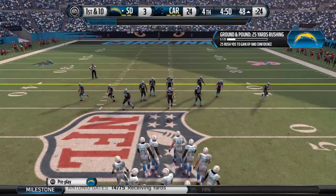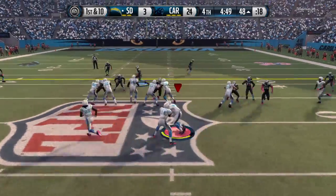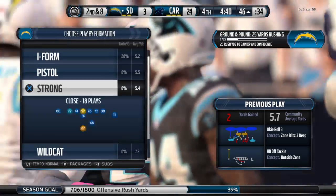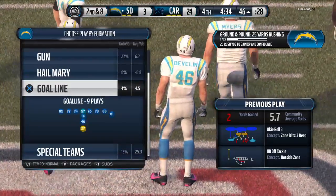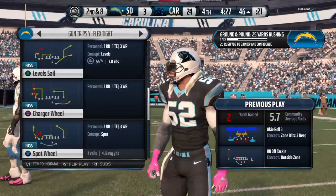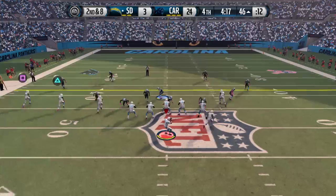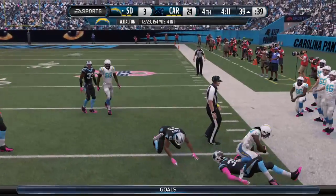The line of scrimmage, the 48. Now 1st and 10. And he'll hand it off to the fullback. The ball is spotted right at the 46. 2nd down and 8. And Marshawn Lynch with the grab. He'll pick up 7 this time.